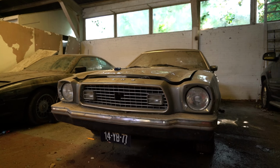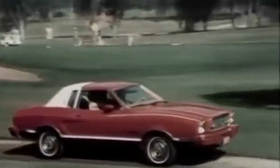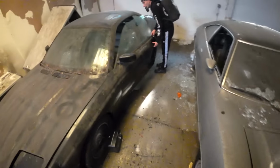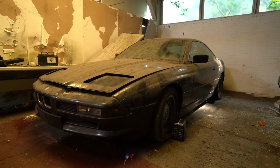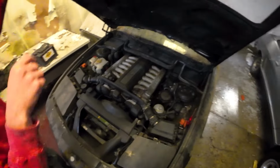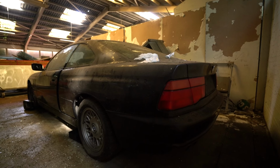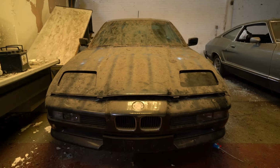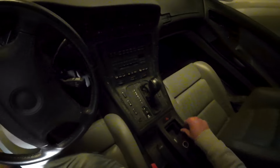This right here is a Ford Mustang Mark II, dating back to the 1970s. Next to it is a BMW 850i. A luxurious vehicle powered by a powerful 5-liter V12 engine. The value of these cars is actually quite high, with some going for over 30,000 euros. Their condition is still fairly decent, so hopefully they will be saved in the near future, before it's too late.